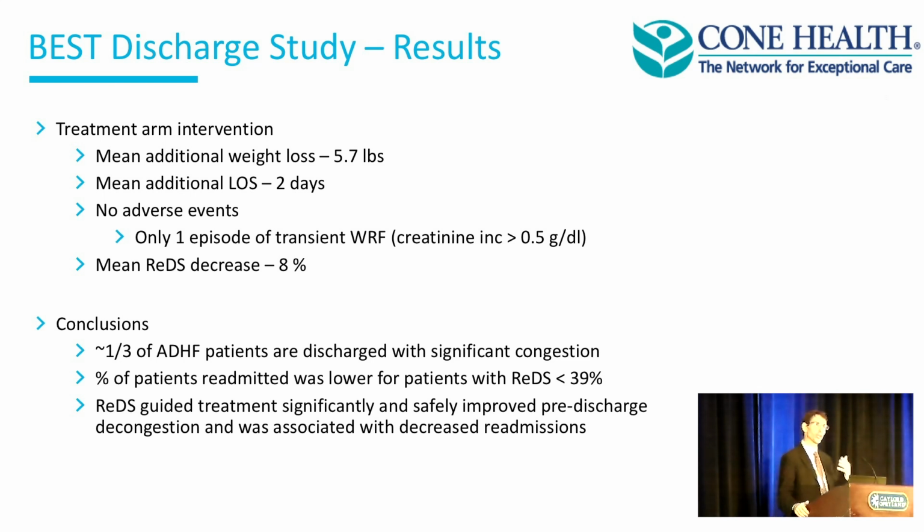And so we started to learn, when we see these clinical pictures outside of what we really think is pulmonary edema, if you go back, we got a SED rate, it was 115. We really learned to use the ReDS sort of out of the box a little bit, that these super high numbers might also be telling us something. So in conclusion, 1/3 of decompensated heart failure patients are discharged with significant congestion. I would say 50% of patients are discharged with at least mild to moderate congestion. There was what seems to be a significant decrease in readmission rates, and it was a safe therapy.